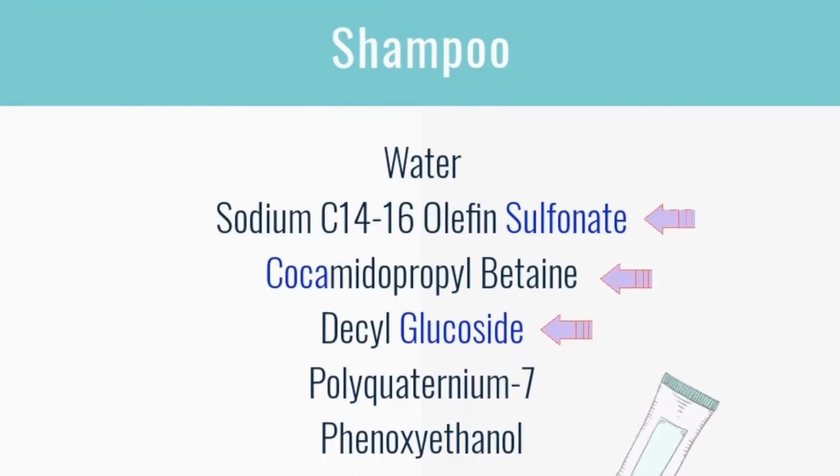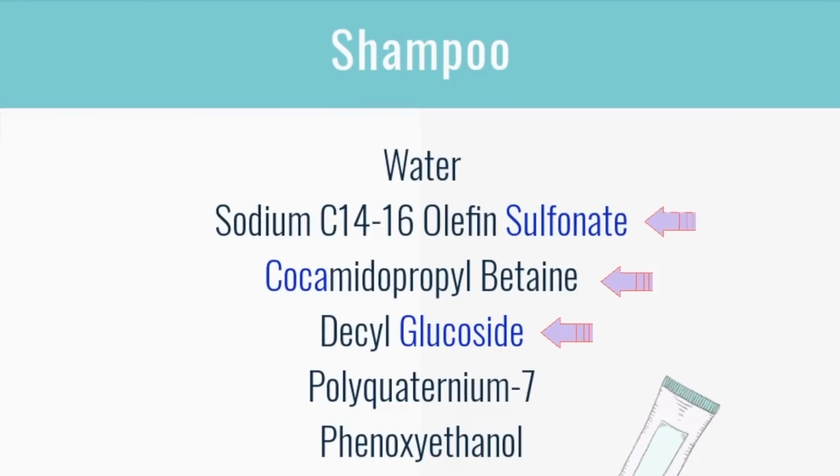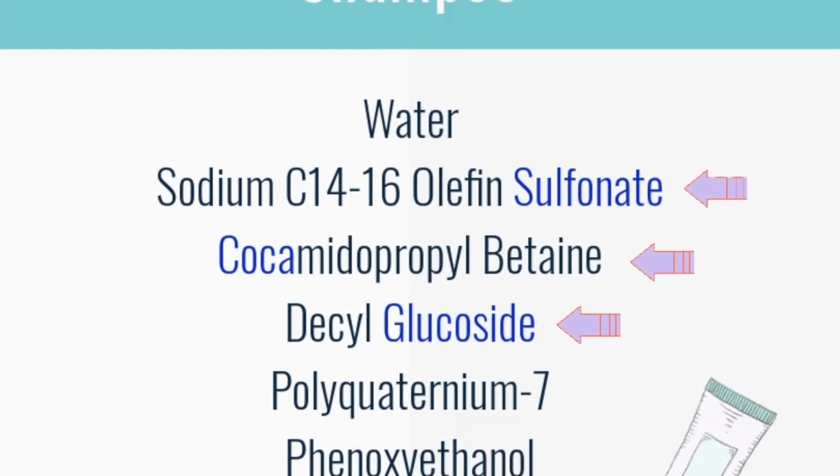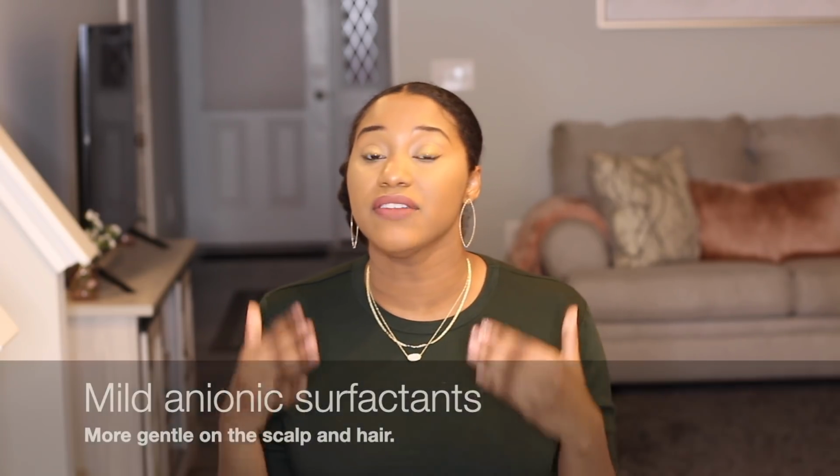So instead, a quick rule of thumb is when you're looking for a shampoo, typically the surfactants are going to be within the second, third, fourth, fifth part of the ingredient list. So you want to look for surfactants that say something like coco or sulfonate or glucoside. Things like that are going to be more on the mild anionic cleansing surfactants. So these are good for our hair and won't lift up our cuticles as much as the high anionic surfactants will.